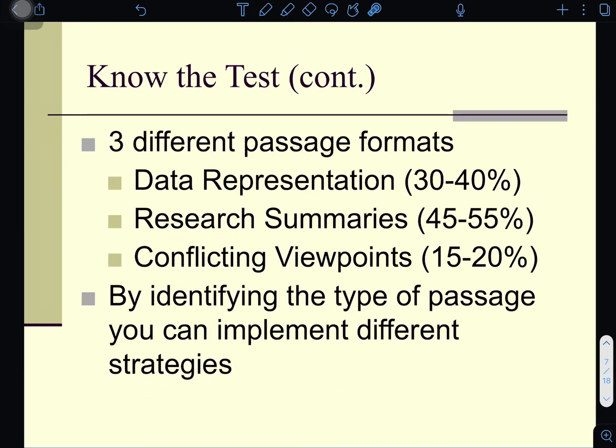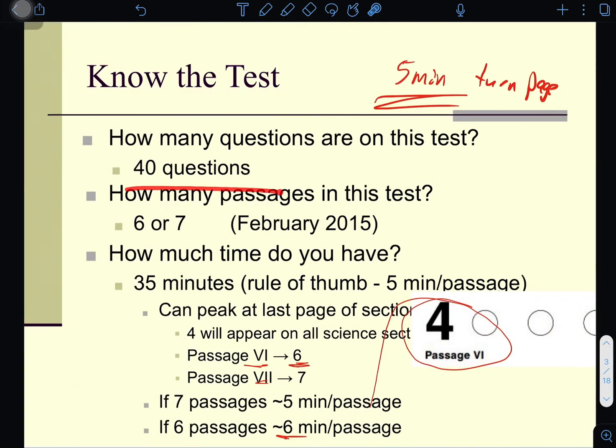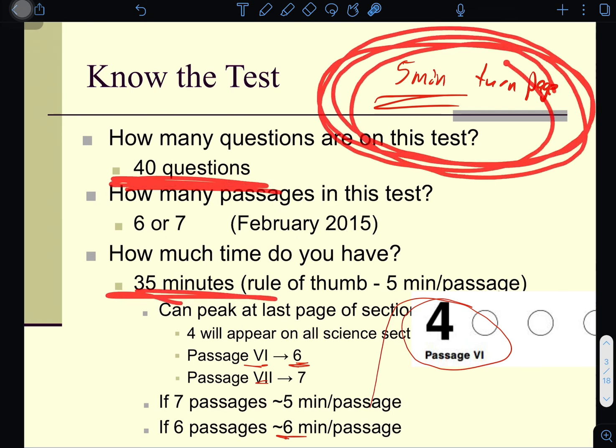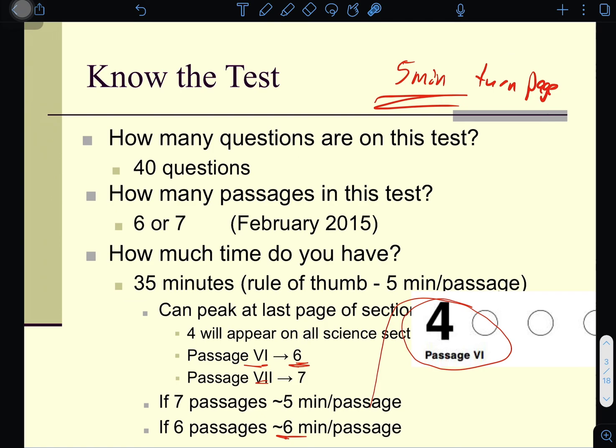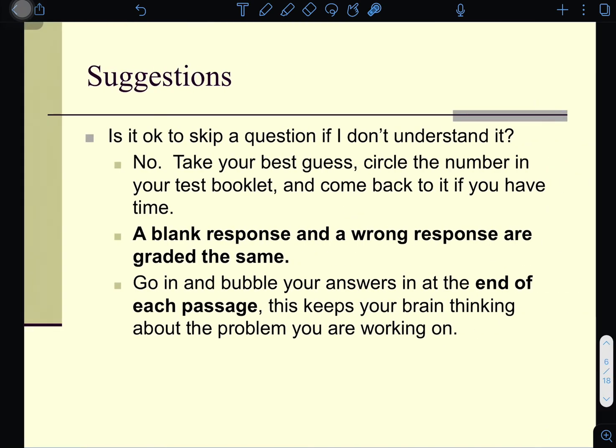So, in a nutshell, do your best. Pacing: 40 questions, 35 minutes. About every 5 minutes, you should be turning a page. And a blank response is a wrong response. So at least have a guess, even if it's A. Okay, just fill something in.